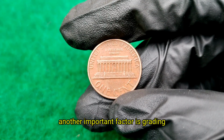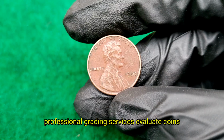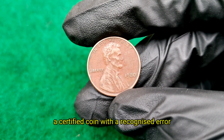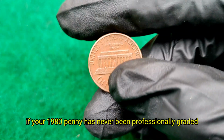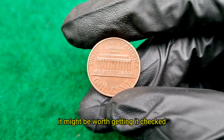Another important factor is grading. Professional grading services evaluate coins based on their condition and authenticity. A certified coin with a recognized error can fetch a much higher price at auction. If your 1980 penny has never been professionally graded, it might be worth getting it checked.